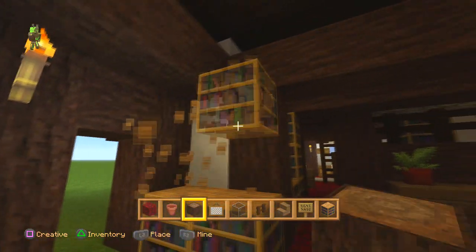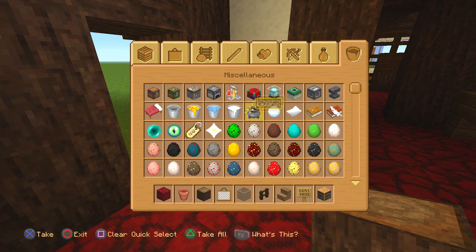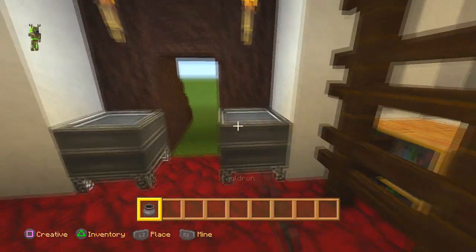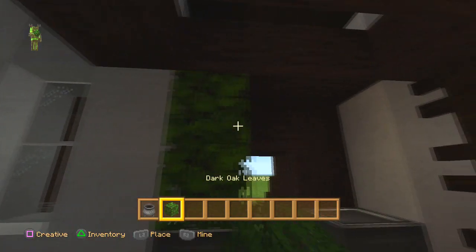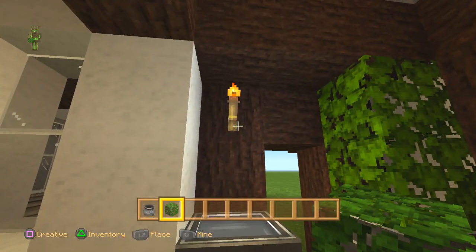I'm not liking this here. See, it's all about trial and error and just experimenting. I think as you just come in, maybe we could get 2 cauldrons at the side, here and here. And then we can put our flowers on, our bushes even. Get some grand bushes, like this.